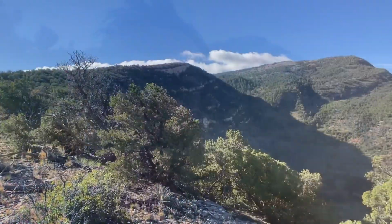Made it to my first resting point, this stone bench up here on the ridge. We're not quite to the crest, not officially on the Crest Trail yet, but this is a nice place to take a break and get something to drink or eat. You can't really see it right now, but from this point of view I'll show you in a minute.